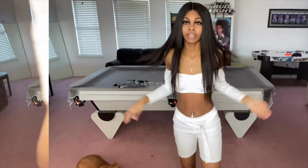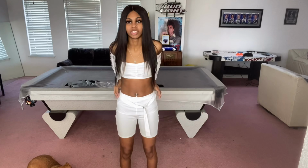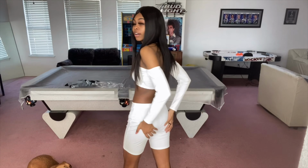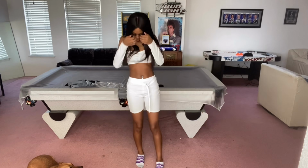On to the next. This is the next set. It's like a, see the top. I like this. This is really cute. And it comes with shorts. I thought this was a skirt at first, but it's shorts. I don't know how this part goes, but it's cute. It's a little chill, a little fit.